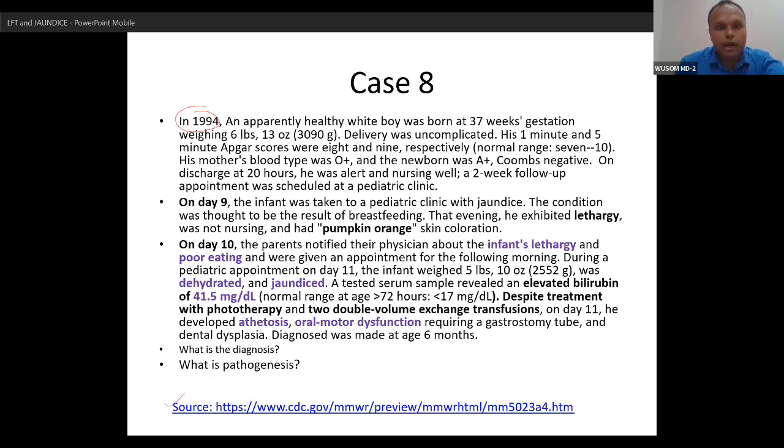You can find this case here also, in 1994. Nowadays, because of immediate care in the neonatology department, the patient gets immediate care. That is why the patient does not progress towards kernicterus. The abnormalities that happen because of kernicterus, the patient is not exposed to, as the patient is treated before. So in 1994, an apparently healthy white boy was born at 37 weeks gestation, weighing 6 pounds, which means about 3 kg.